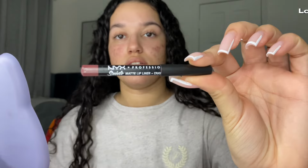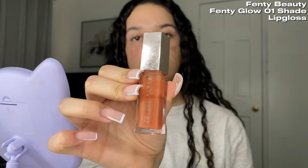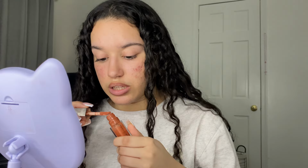So for the lips, I'm gonna be going with my go-to. This is the NYX Los Angeles shade, like a red brown. I already put like Vaseline, so it'll be quite easy. Kind of like blend it in. Yeah, it's not too much. And I'm gonna be taking my go-to Fenty Beauty Fenty Glow lip gloss. I'm gonna be putting a little bit of this, not too much, because this is like orange. Boom. All right, and then for eyebrows, I'm gonna leave alone. And then that's about it for my face.